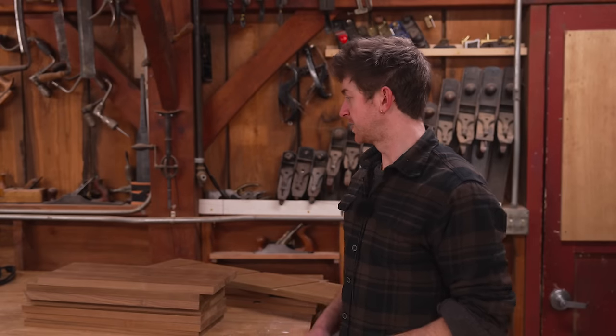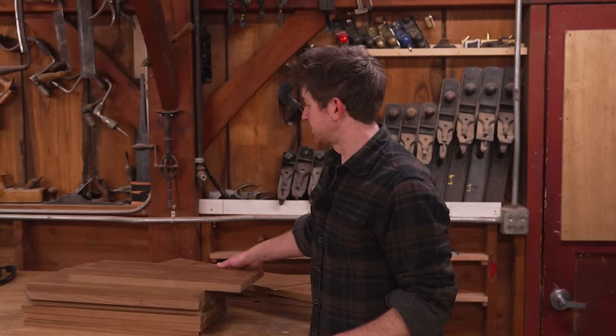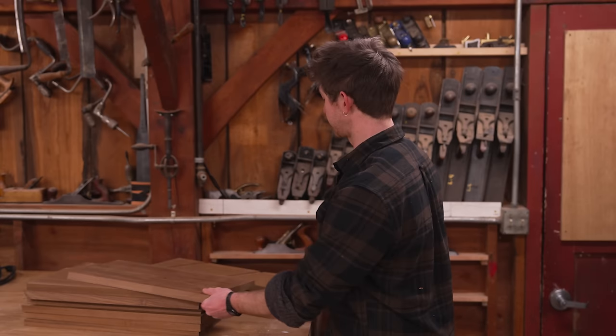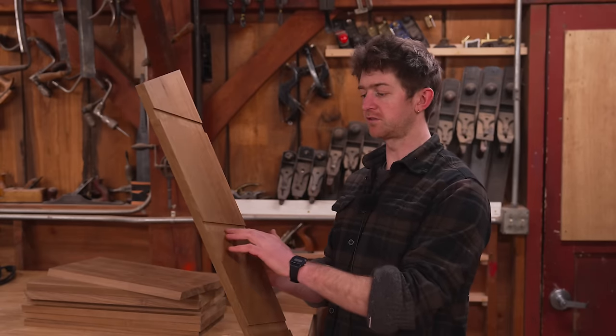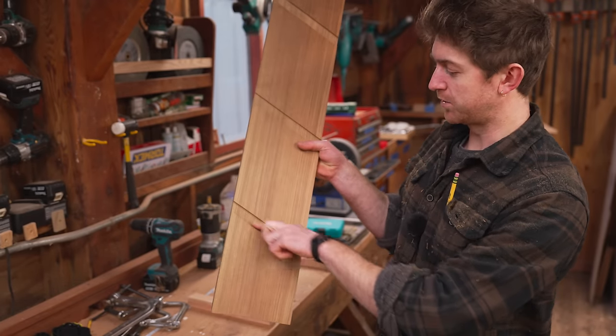So I've turned my big teak boards into a big pile of teak, and these are gonna be the steps eventually. And these are gonna be the rails on the side, and I've just finished all my dado cuts. So the next step is to cut the mortises, which will be in line with these slots.